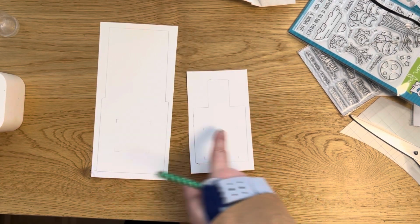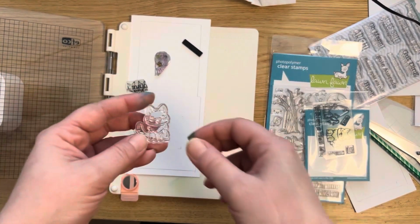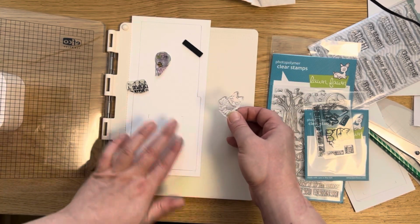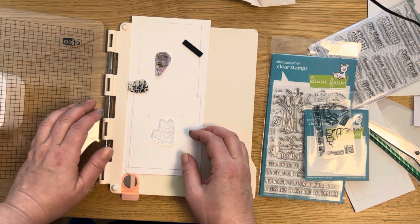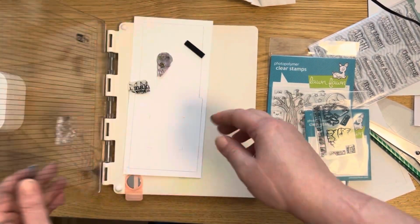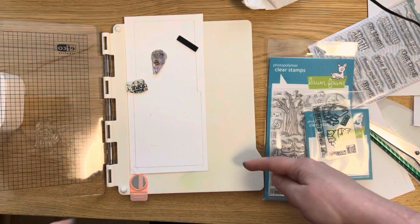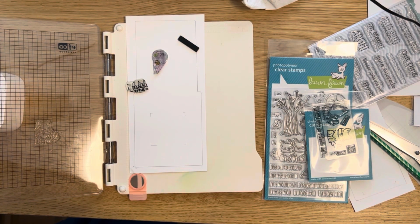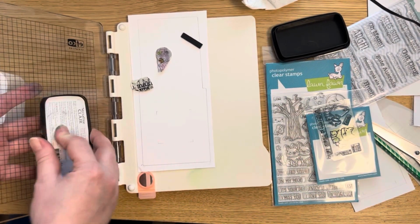Now I stamp the wolf in there. I need to stamp it on the right side. So now the important thing is to have the right one on the right one. So this is the first one, which goes on the first panel. And I just put it in the middle. Yeah, no, it just moved. This one doesn't have a corner to line it up, so I always use kind of a magnet as a border stopper. Okay, and I use Fawn jet black ink.